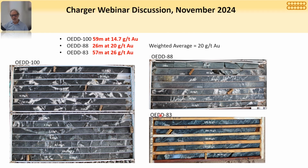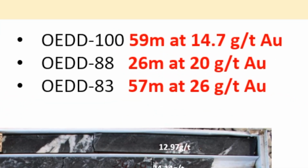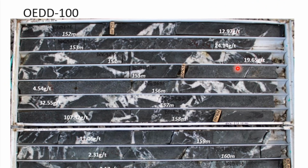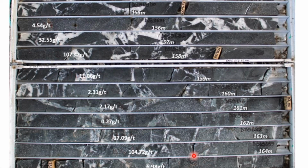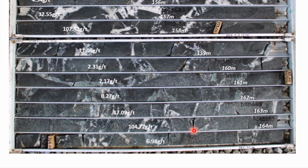One of the key things with these high-grade intercepts is that they're not carried by a nugget. There is consistent high-grade results throughout the drill interceptions. Please click on the link in the news release and have a look at the drill core. It's marked up with the consistent high-grade mineralization throughout each of those intercepts in OEDD-100, OEDD-88, and the original hole back in March, OEDD-83.